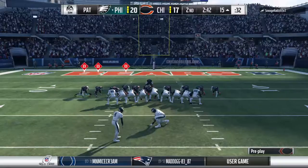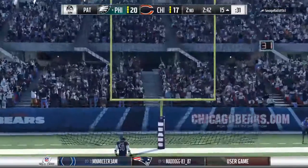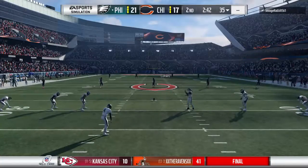Nothing really too complex. Block, keep to your assignments, let them run it in. They did it. Fundamental football. Good blocking beats good tackling on that play. End result, touchdown.